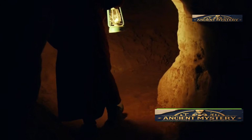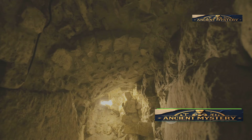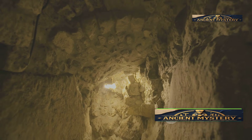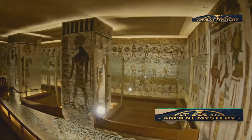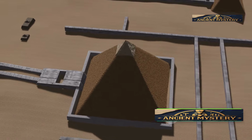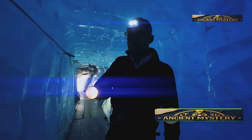As Alban ventures deeper, the conditions become increasingly harsh. Pay attention to this important detail. Inside the pyramid, air circulation is minimal. The atmosphere is stifling, oppressive. This means the team can't stay underground for extended periods. They're working against the clock.